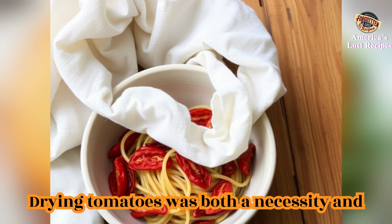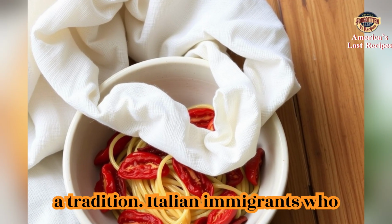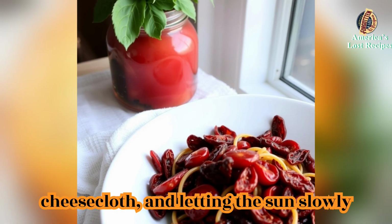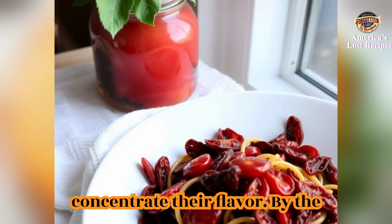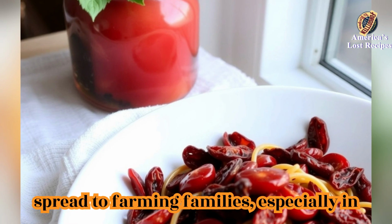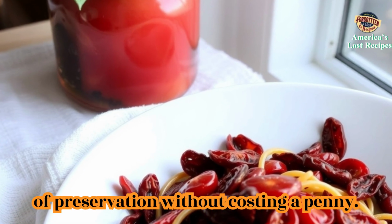Drying tomatoes was both a necessity and a tradition. Italian immigrants who settled in America brought with them the knowledge of laying sliced tomatoes out on wooden boards, covering them with cheesecloth, and letting the sun slowly concentrate their flavor. By the 1920s and 30s, this practice had spread to farming families, especially in warm regions where the sun did the work of preservation without costing a penny.